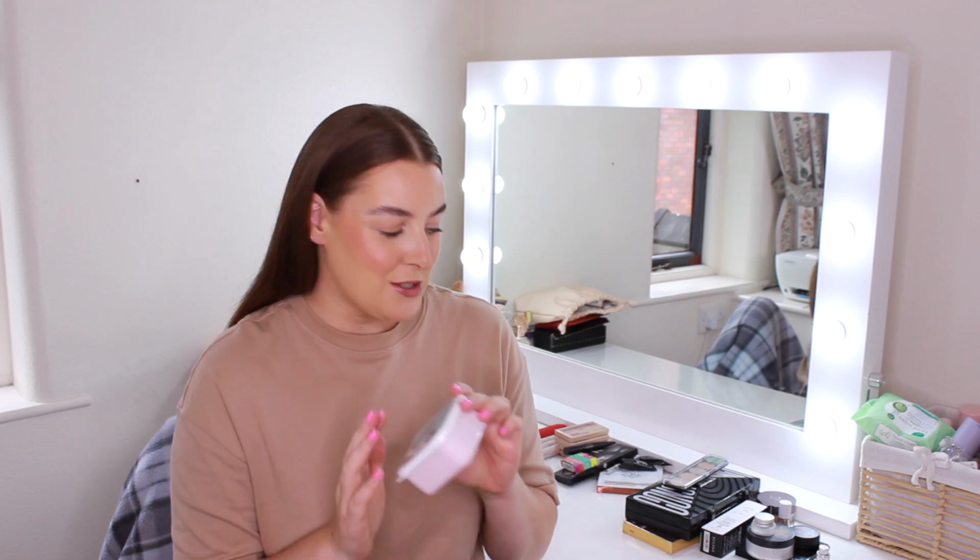That was the first drawer and there wasn't really a lot in that, so we'll carry on. Okay, so we're on drawer number 2. The first thing I have is this little lunchbox. It says Praying Food on, but I actually keep my brow soap in there because it gets a little bit messy, so I'll definitely keep that.